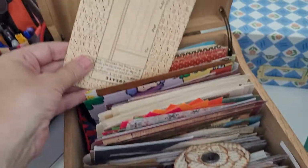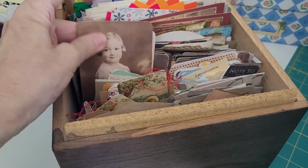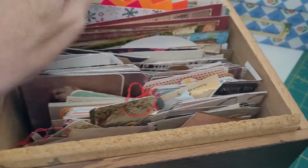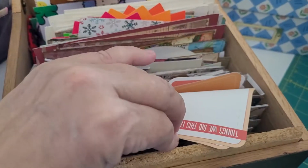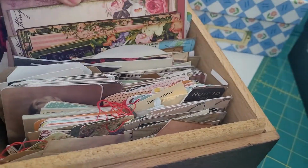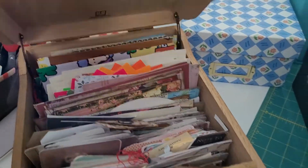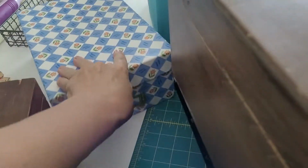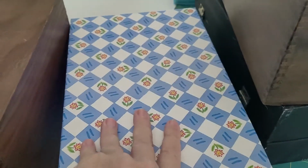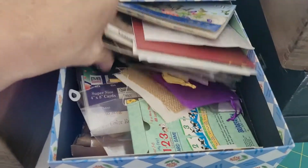And I have some already purchased ephemera in here, like cards and things that I can pull out. These are Tim Holtz, and these are some of those, I forget the name of them, that everybody uses. But things that are already ready that I can pull out and use in ephemera. And in this photo box here, let's pull it out. Sorry. I have all kinds of things that I can use for ephemera making as well.